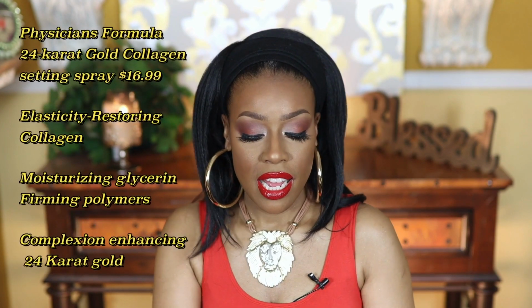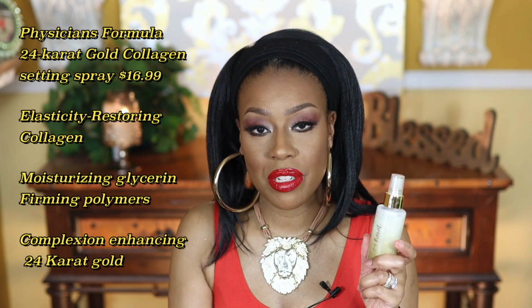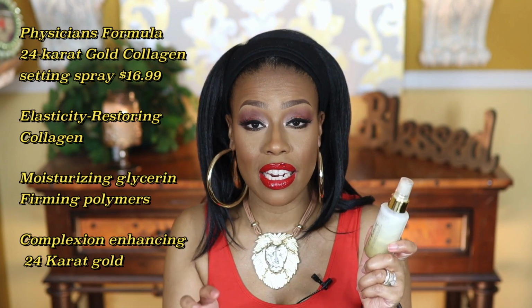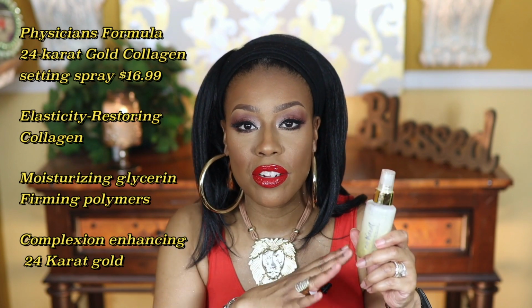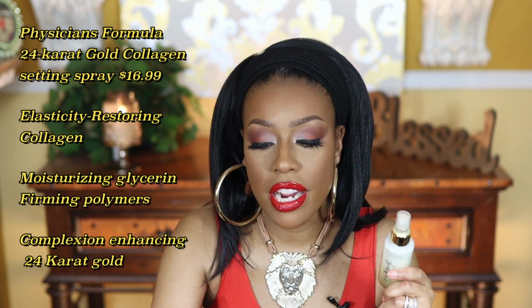All right, and my next one is my Physicians Formula 24 Karat setting spray, and this one has collagen in it. I talked about this one in my favorites, so I had to include it in this one. This is another one that has a lot of good ingredients. This one has the little flakes in it too. However, they aren't as prominent as the LA Girl Shimmer. Okay, so you just can't see these as much.